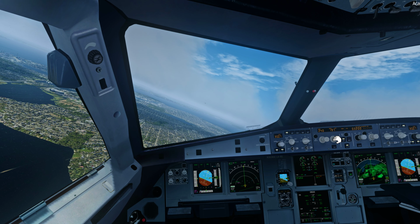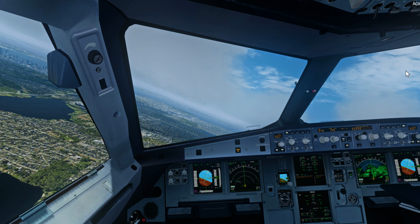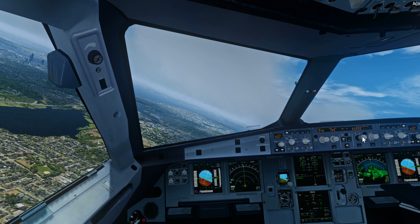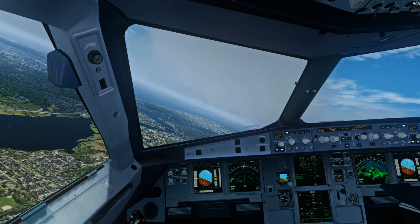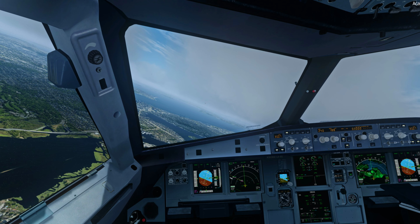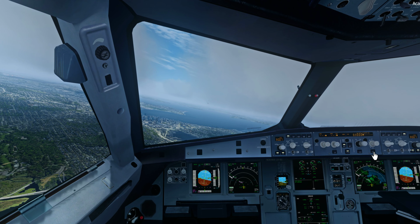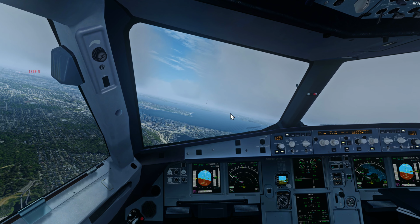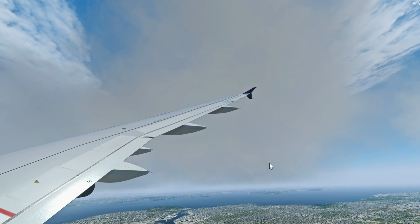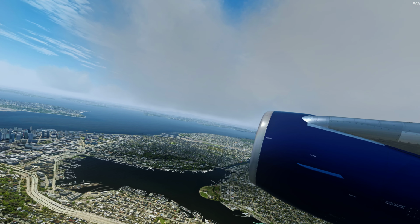All right, cabin secure. And we've been given left 250 vectors for final approach. Left 190, Delta 2680. Maintain 3,000 until established on the localizer, cleared ILS runway 16 approach, Delta 2680. Alright, we can go direct to Anvil, we have been cleared the approach. There's the lovely city, Space Needle.